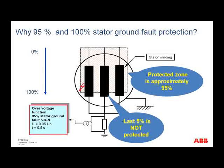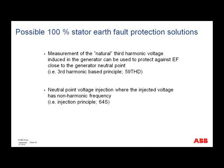And that's why we talk about 95% stator ground fault. Because whether we're using the voltage-based or the current-based, we can't get to really the last 5% just before the star point. Okay. But of course, we need to make a plan how to get around this. And there are two ways of really achieving the 100% stator earth fault protection.